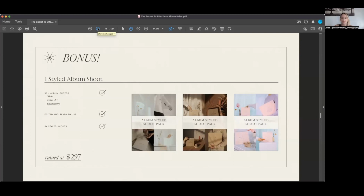As I said, you can place them on Instagram. You can put them in your Instagram highlights. So if you've never sold, you could make a reel out of them. If you've never sold albums before, you now have photos of an album to start selling them. They're edited, ready to use. And with each one of the packs, there's 5 styled shoots that we set up of that album.